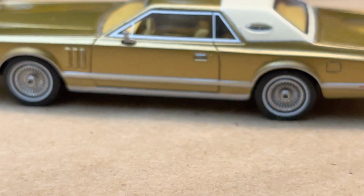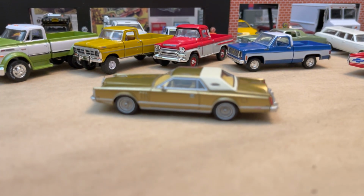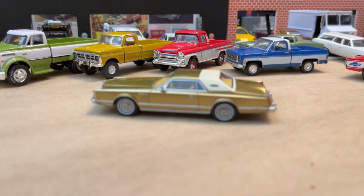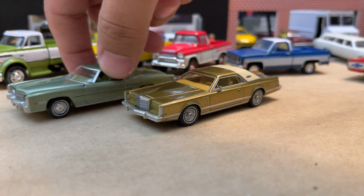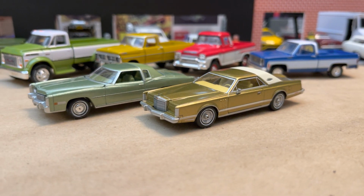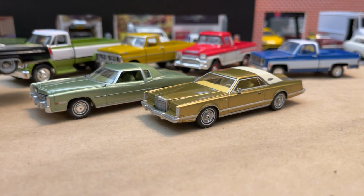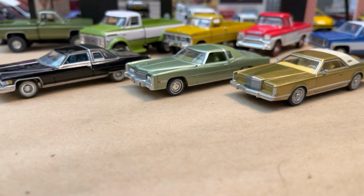Very, very cool. And it sizes up well with my other barges, my other land yachts. So there's our Caddy, which again, that was a big, big car. And also our Coupe de Ville. Can't forget that. Always nice to have the big cars out sometimes. So I would get all of them.